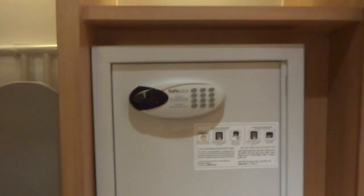Let me start with the almirahs. So this is it. You've got this place with your ironing board, your iron, your electronic safe, which is not too deep. It's kind of slim, thin, you can say. This is the only as much width of stuff that you can keep inside this, which is something I've not seen too often. They're generally deeper, so you can put wider stuff as well. In this you will not be able to, but other than that, there's ample space, just in case you've got more stuff to be kept. There are all these drawers where you can keep your stuff.